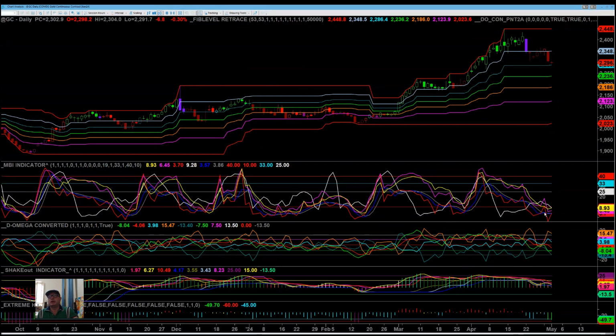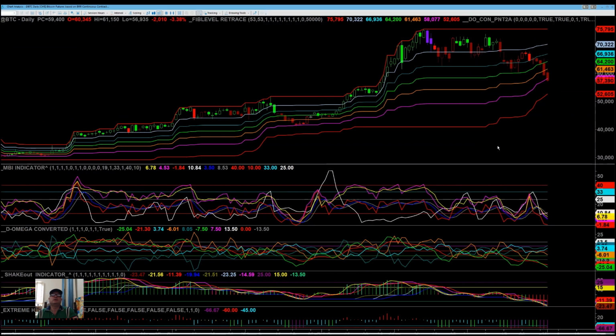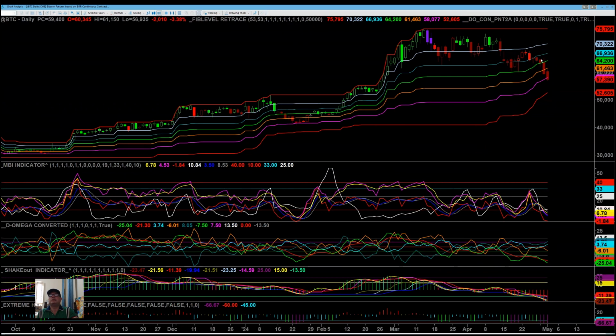It's hard to say at this particular stage. It would be a little early to assume that kind of depth. But if there's continued selling, then it's going to be a problem. And you can see the crypto.